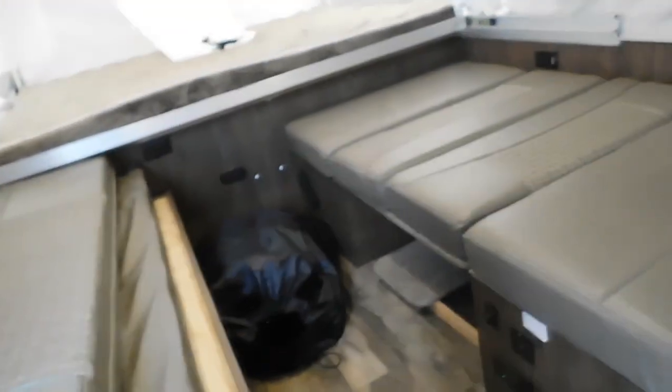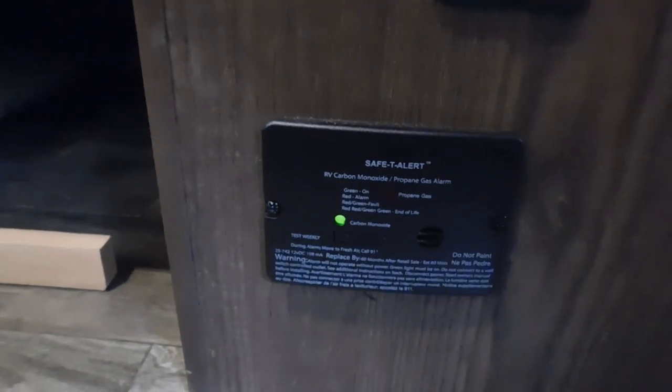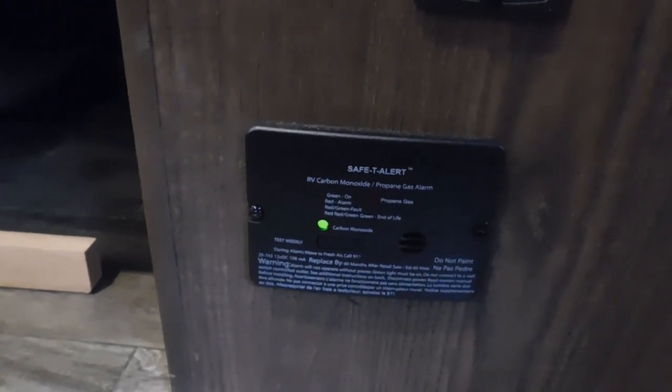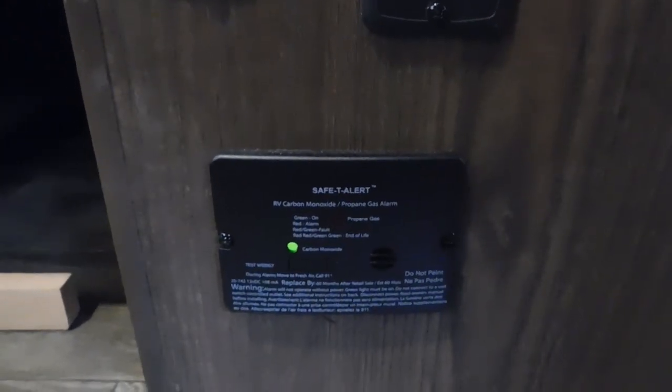Set up your sofa and dinette here. Let's start by talking about a couple things on the floor here. This is your water pump. That's where you turn on your water pump if using potable water. A couple USB ports. This is your 12-volt carbon monoxide propane detector. The reason I mention this 12-volt is it's always running off your battery. So if you're going to be gone for the day and you have nothing charging your battery up, disconnect your battery so that this doesn't run your battery down.